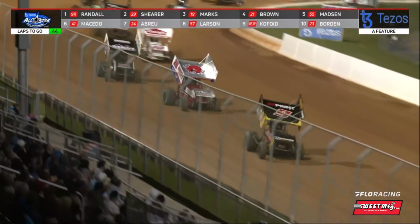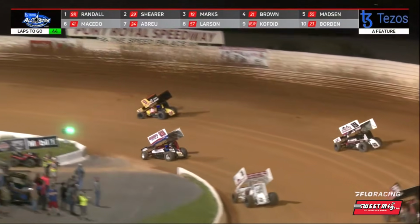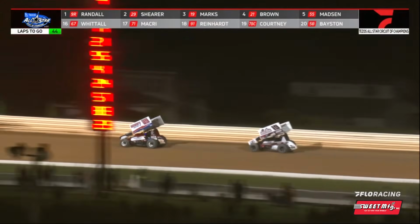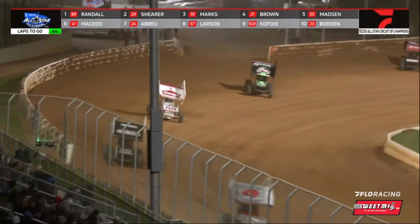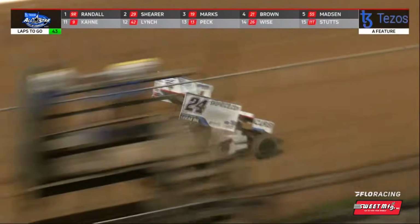Pace starts to quicken here on the main straightaway. We're back underway. 44 laps to go. Randall leads them back down in turn number 3. And Brent Marks trying to find some bite off the top side. Madsen tags the guardrail there off of turn number 2. Look at Rico Abreu into 3, almost making contact with the Madman. They get it back together, and Rico Abreu, he's going to advance his position.